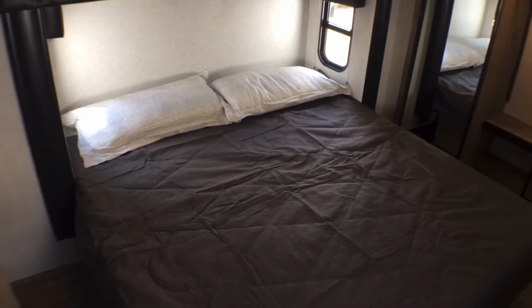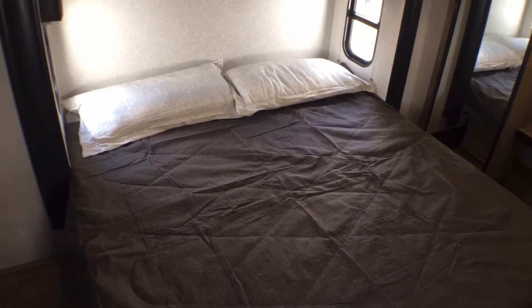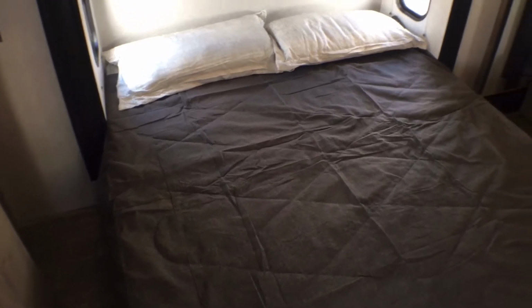So first thing you'll notice in the bedroom, you've got a 72 by 80 true king. This is not an RV king. This is the real residential king size bed. There is storage underneath it. That's actually where the second table is.